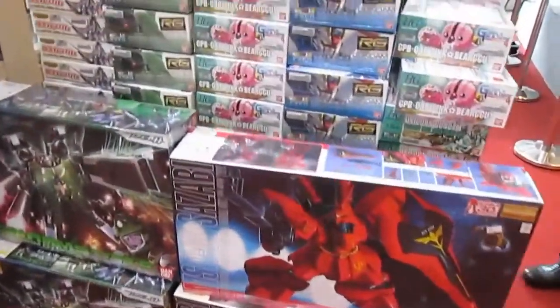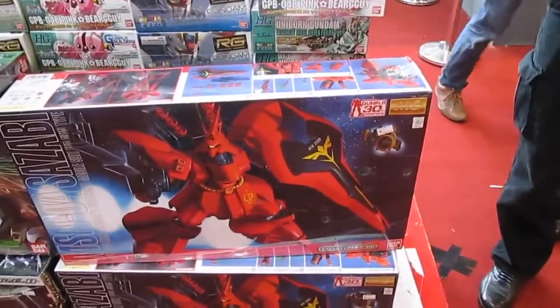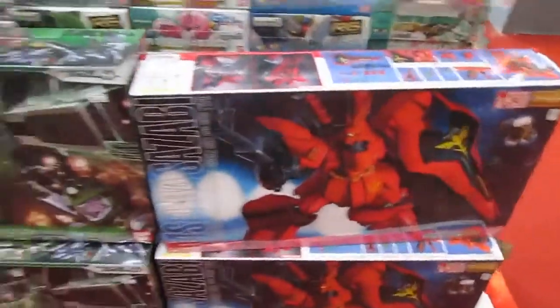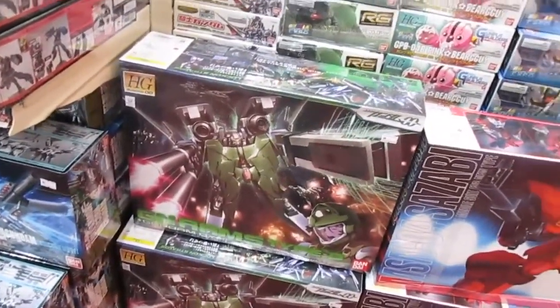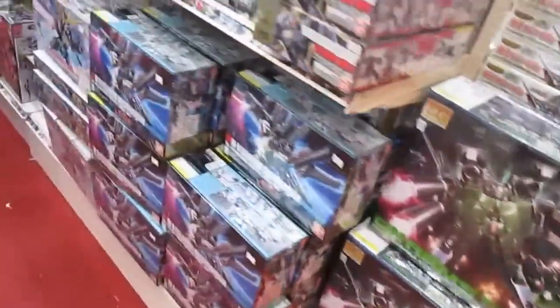So let's see here, next stop we have the Sazabi Master Grade for 287 ringgit. Yep. So a very huge box. What you have seen there is what you get here. And we have the GN Arms Type D. So I'm going to look for the gold there. Somewhere. Maybe I'll go to Ikea and take a look.